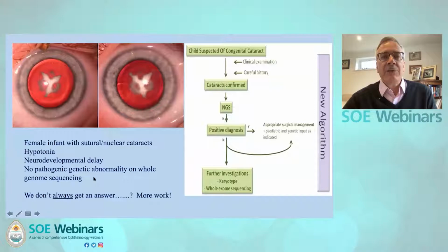However, we don't get it right always, and there is a non-diagnostic rate, and this relates to the fact that we don't know all of the genes yet, and also that the sequencing techniques are not absolutely perfect. So more work is needed. But I would emphasize that modern genomics has transformed our way of approaching children with cataract, and cataract is not a diagnosis. Thank you very much.